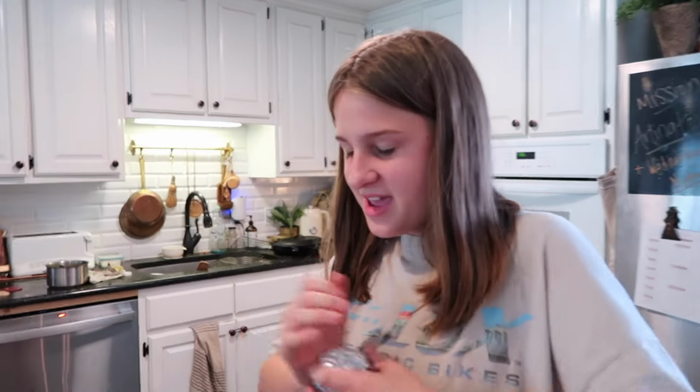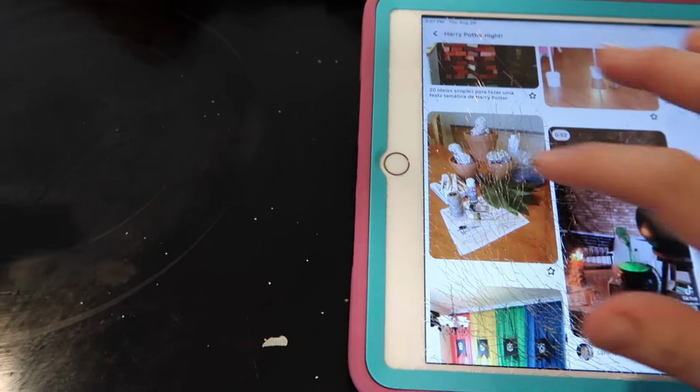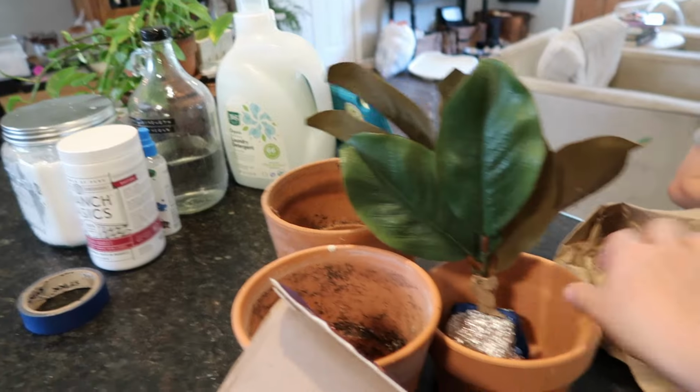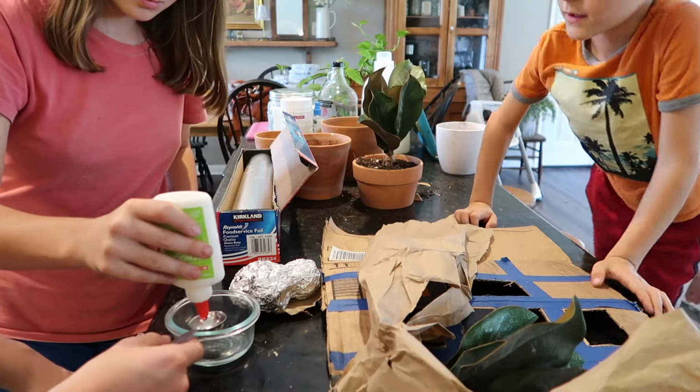Do you want to tell us what you're making? What we're making? Drinks. We're trying our best. I saw this on Pinterest. We saw this on Pinterest. We're trying our best with the fake leaves and paper, as well as trying to make a body of it. I'm just going to have mine stick out.